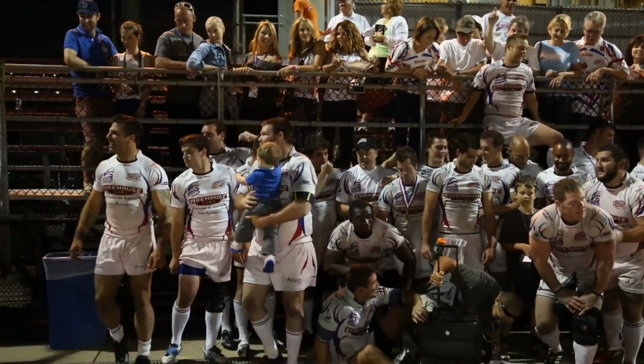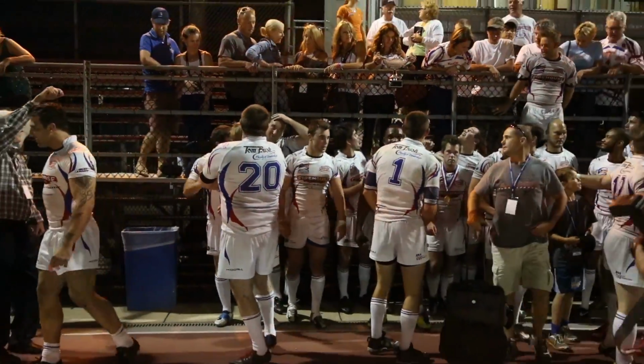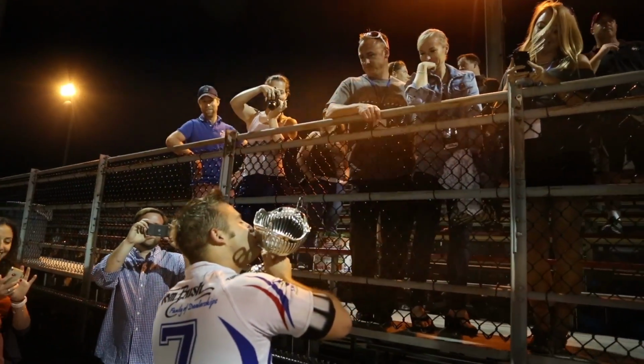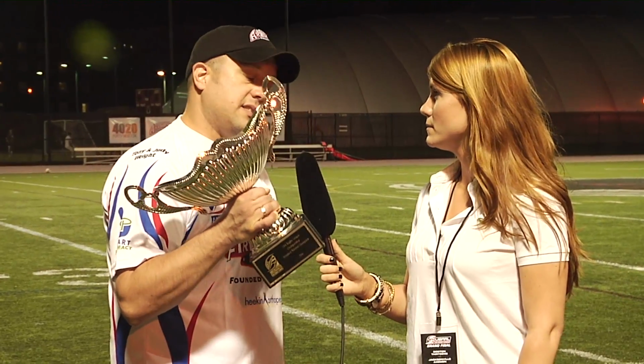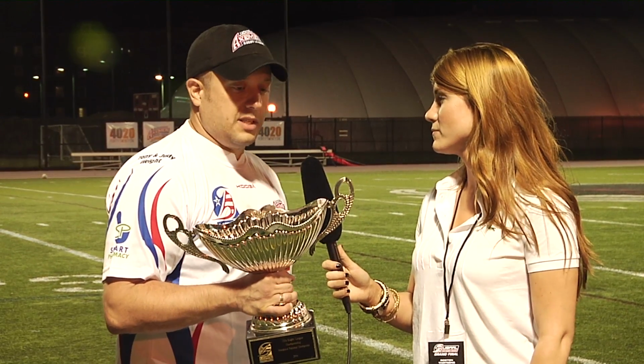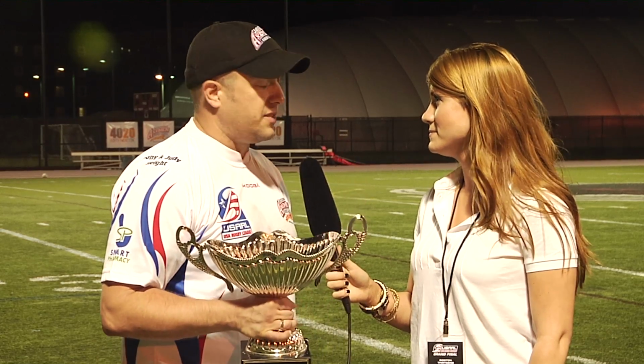This is our second national championship since the inception of the club, and it's the second time that we've ever had a national championship back in Jacksonville. This means a lot. It's been a lot of hard work this year. The guys have just busted their tail, so I couldn't be more proud of them. It's just winning it. It just feels great.